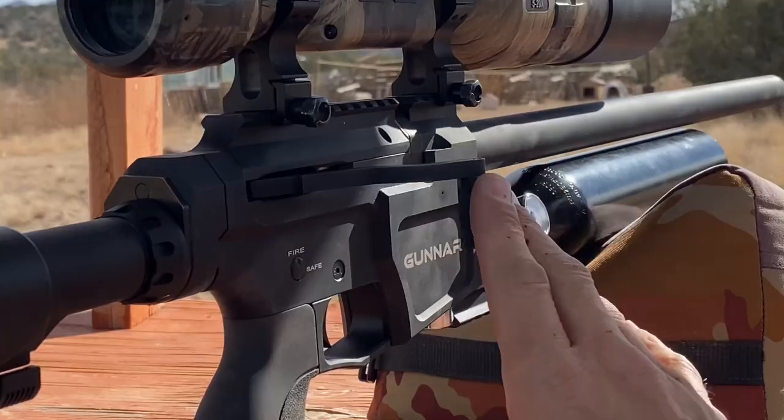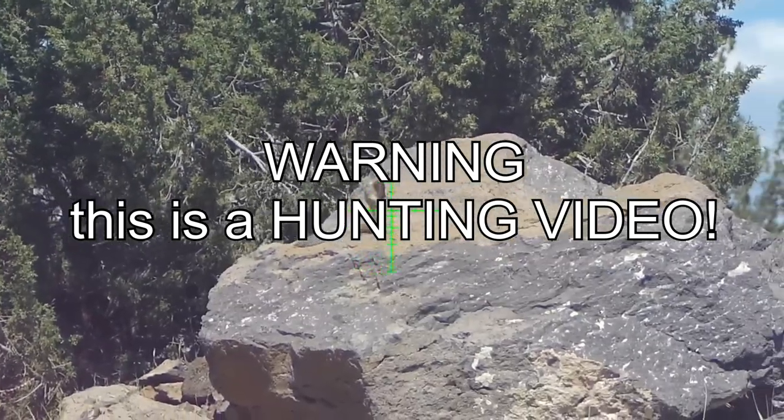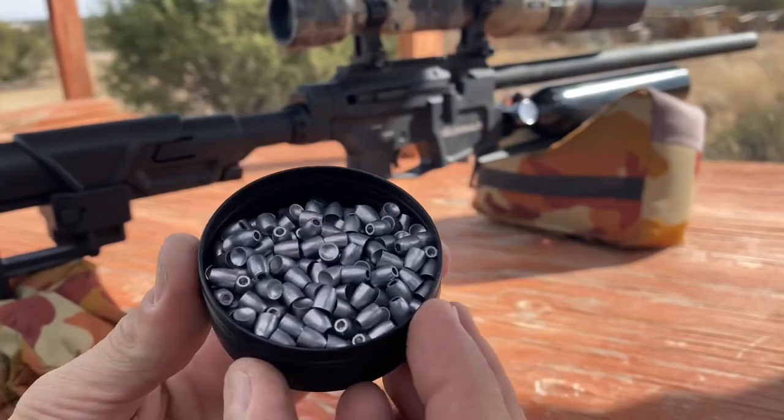So here on the ranch, we've got a couple of things, rats and squirrels, and they definitely are considered pest animals. So in today's video, we're gonna take the Benjamin Gunnar and 22 cal right here with these howler slugs, and we are gonna smack the heck out of some of these pests.